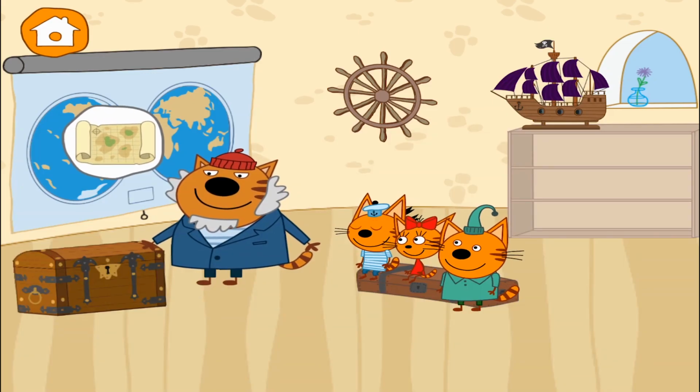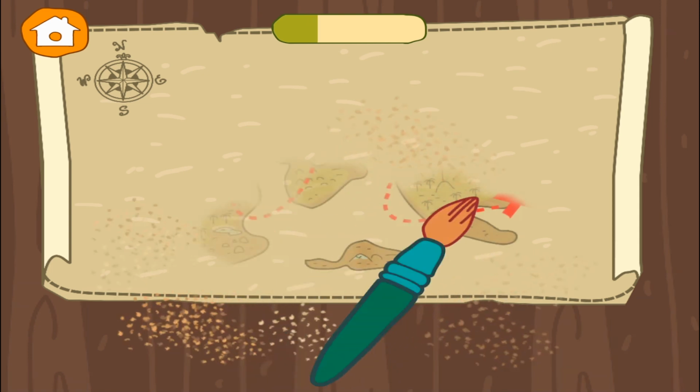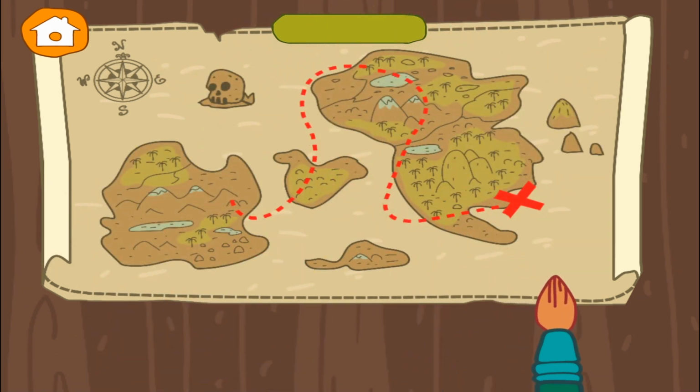It's time to go on a treasure hunt. There's dust on the map. Let's clean it. Now we know where to go.